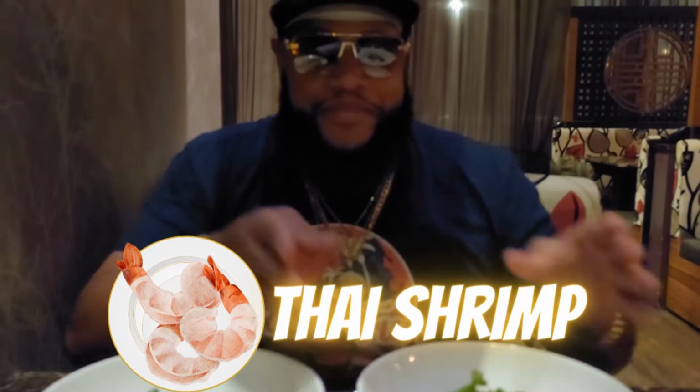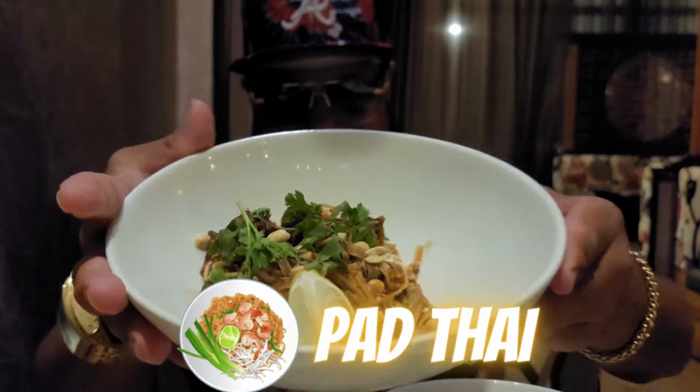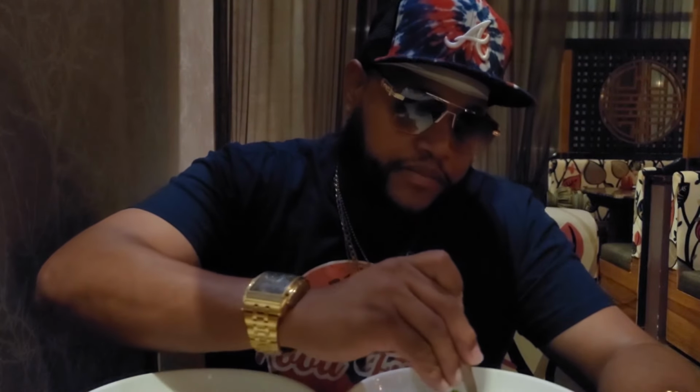Thai shrimp and pad thai. Hey, I got it right. So, this is spicy, so I'm gonna try this lightly because I don't want my mouth to be on fire. So the sauce is sweet. I haven't found the spiciness in it yet.